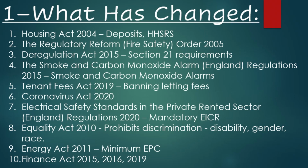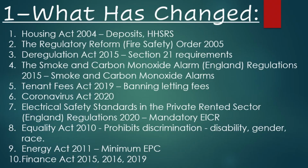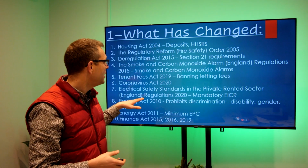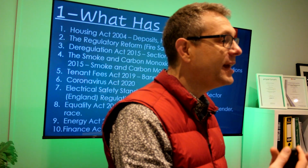The smoke and carbon monoxide regulations of 2015 required us to put smoke alarms into our houses. The Tenant Fees Act of 2019 banned certain fees, so we couldn't charge tenants those fees. The Coronavirus Act of 2020, and the Electrical Safety Standards in the Private Rented Sector regulations of 2020, made it mandatory for EICRs to be produced. They weren't mandatory up until that point. The Equality Act of 2010 prohibited discrimination, and the Energy Act of 2011 required minimum EPC standards.